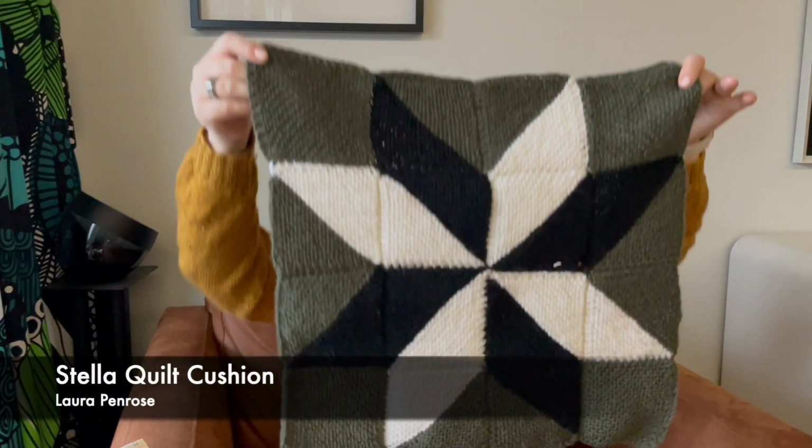So I showed you that I'm doing a test knit for Laura Penrose, and she is coming out with this new pattern later this month, and this is the Stella quilt cushion. What's the white bit there? There's a bit of something.